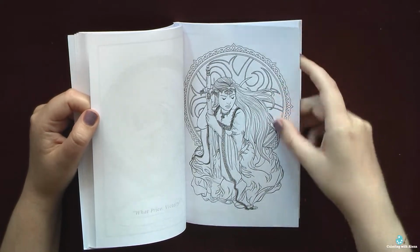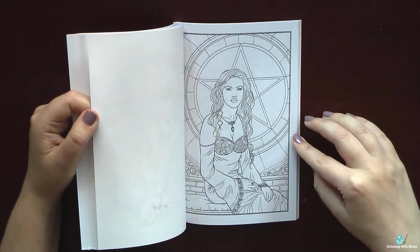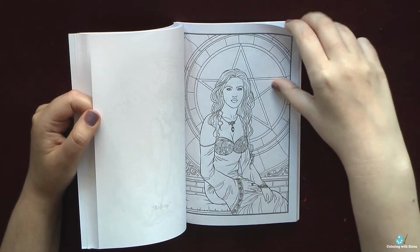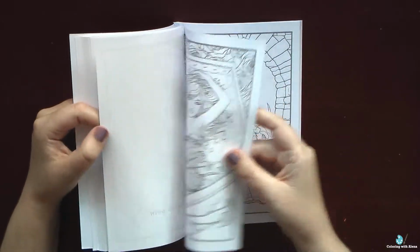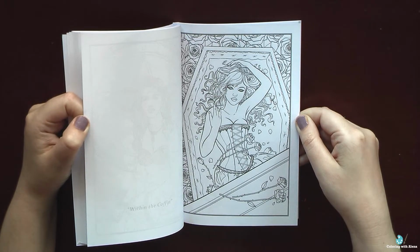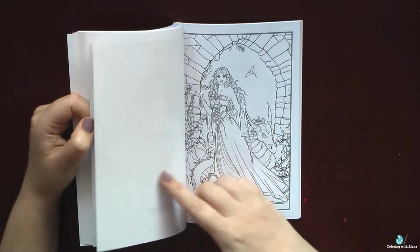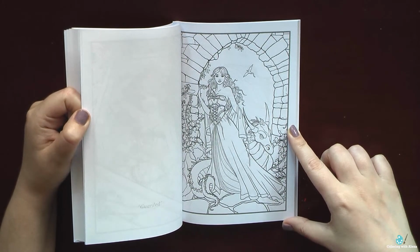The rest of the pictures are also amazing. I really love how Selina draws faces, and due to the small size of the figures and faces, I think that even a beginner could try coloring them, and coloring smaller faces is not as frightening as coloring huge portraits.